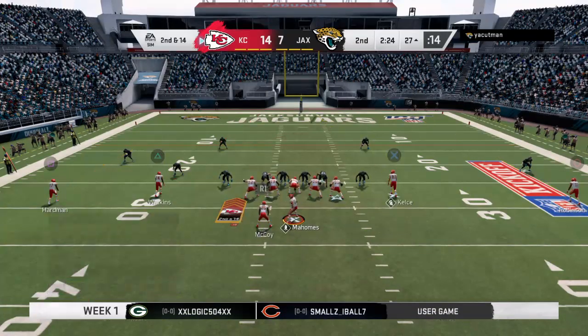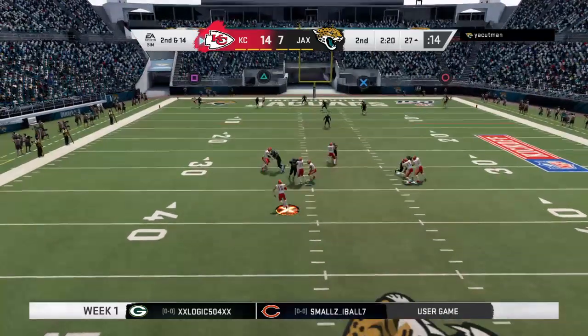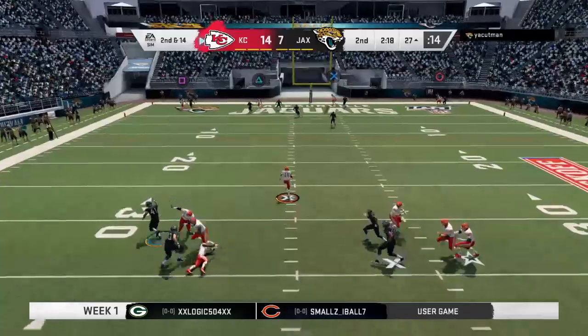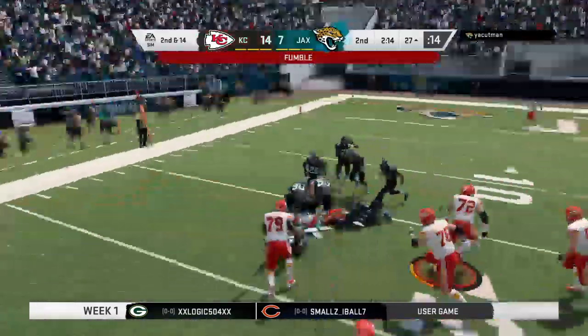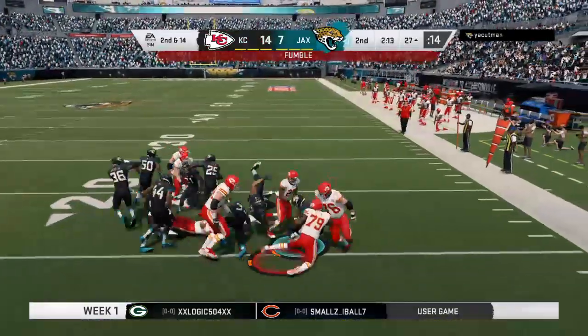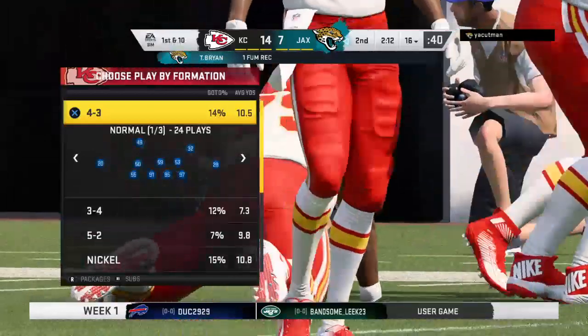Check 52. Spot. To throw, it's Mahomes. Stepping up, he's going to keep it. Mahomes hit, he lost the football. And the Jags grab it. And a big turnover there as his guys will get the football back.